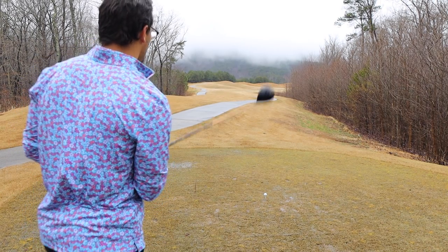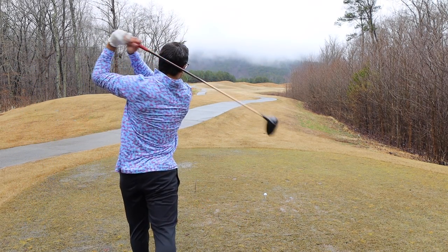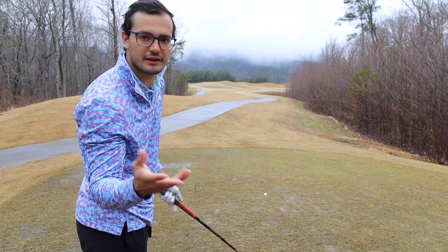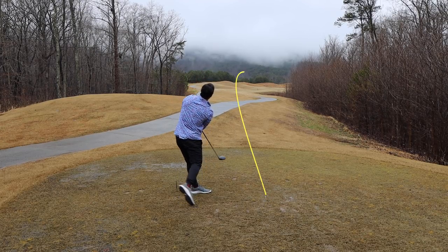So I'm gonna take driver here. My first drive felt really solid, so I'm thinking anything 290 to 300 would be a really solid drive. I'll have a nice wedge into this green, and since they're so wet and receptive, I feel like I can get it pretty close, so. Well.